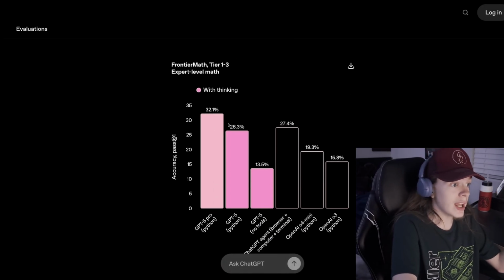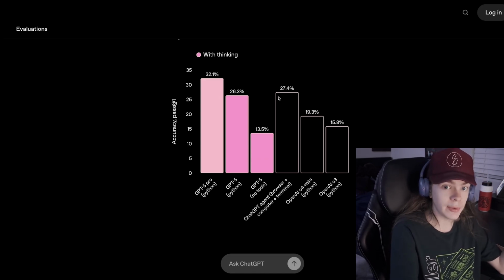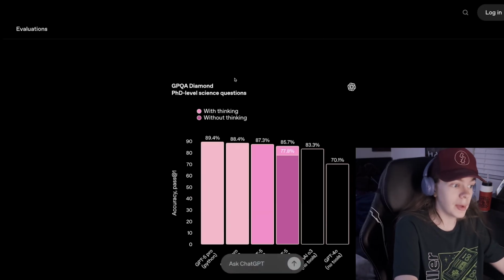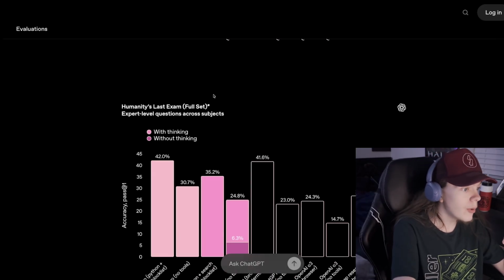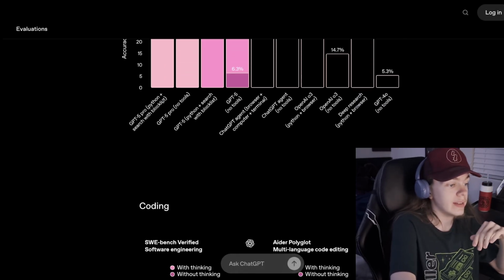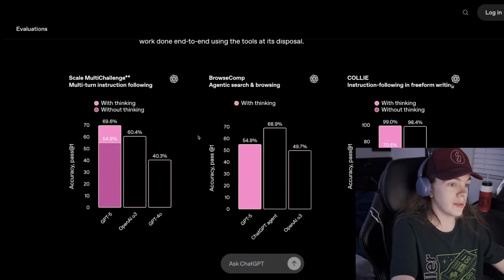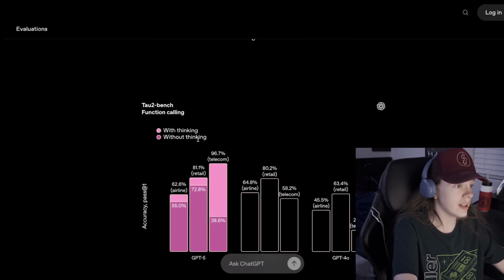Another benchmark, it scored a 31, which isn't bad, especially in comparison to other models where you're looking more at 27 or in the 19 range. The Harvard MIT Mathematics Tournament, it scored a 100 on. PhD science questions, 89.4. Humanity's Last Exam, it got a 42.0 on, which is pretty impressive. We can see coding benchmarks here. Long story short, you can tell that this is a seriously impressive model.